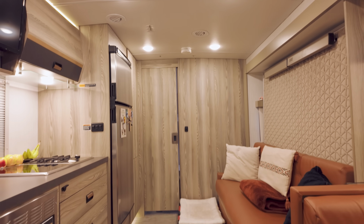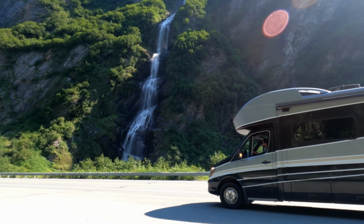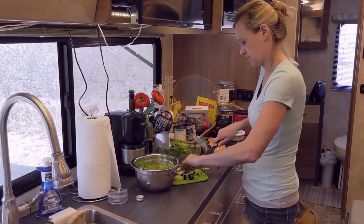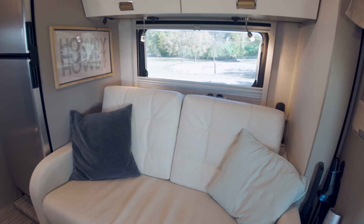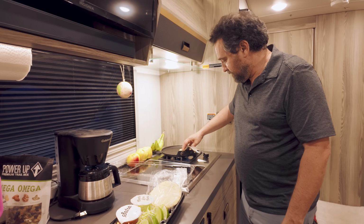Here we are. Welcome inside the next generation of the Winnebago View and Navion 24D. As many of you know, we own a 2019 24D, so it's been particularly cool for us to see all of the changes and upgrades that they've made between the various model years. Last year we got to try out two brand new floor plans, the 24R and the 24T. So now that we've been in all three of the new View Navion floor plans, it's super cool to compare and contrast as we travel.